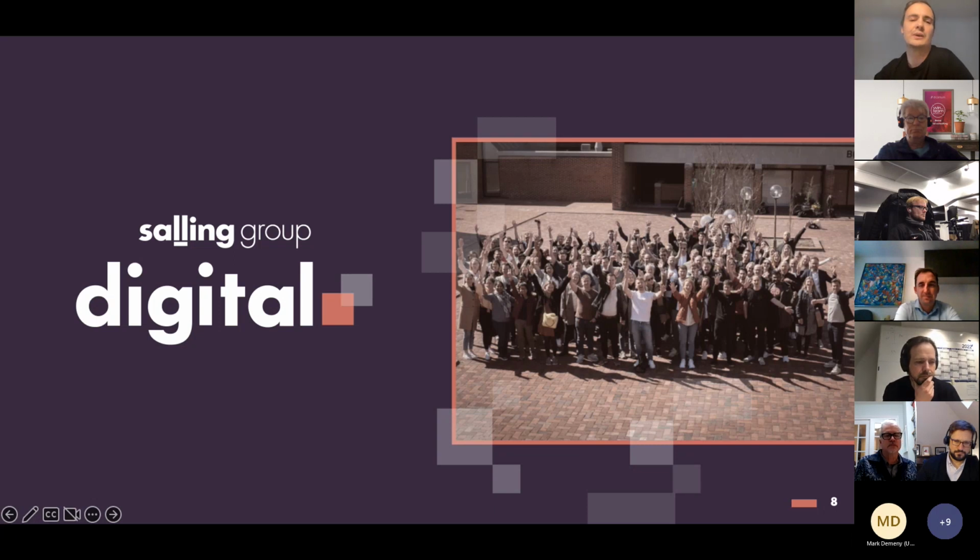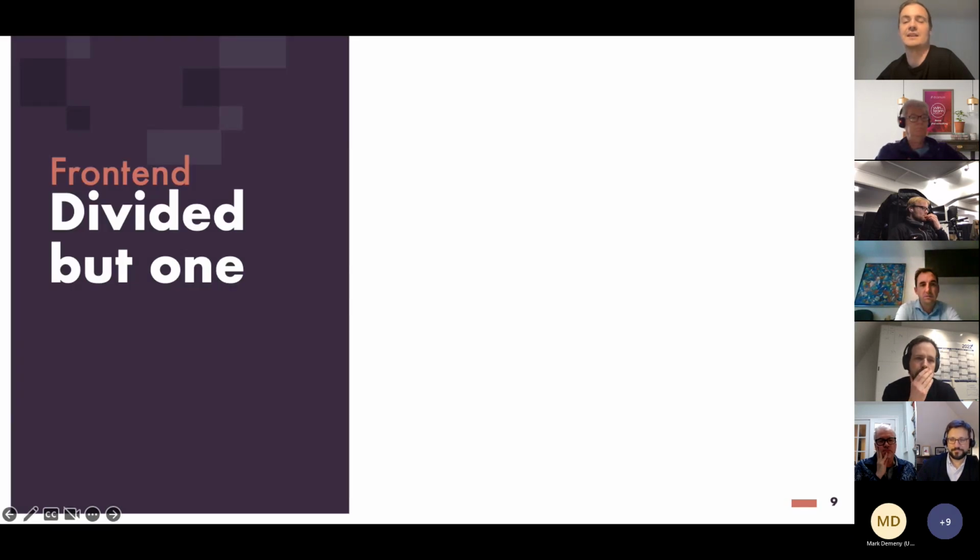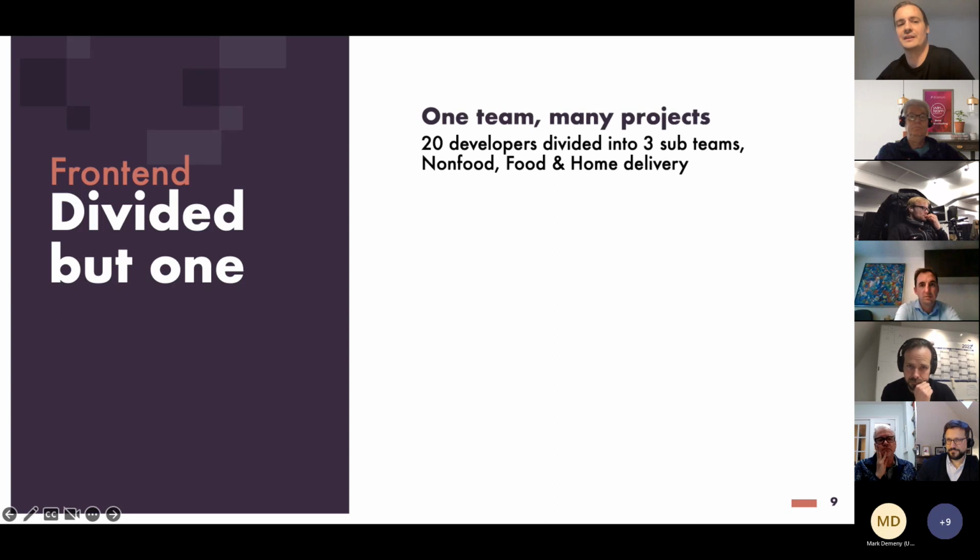We are around 120 people in digital, working with everything from content, CMS, back-end, front-end, marketing, etc. But what I want to put a focus on today is the front-end team, which is divided in the sense that we work on multiple teams or multiple projects. We're one team of around 22 developers, but we're divided into these 3 sub-teams: non-food, food, and home delivery, each using similar technologies, but at the same time not quite the same, which we'll also dive a bit into in a bit.